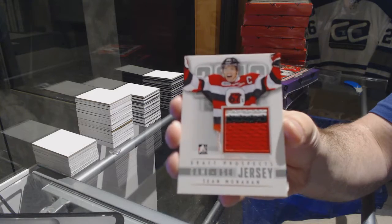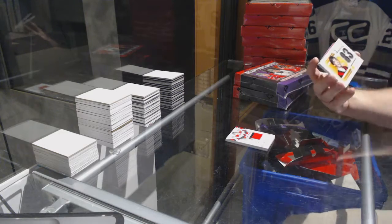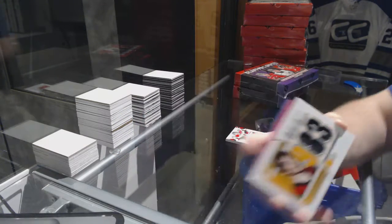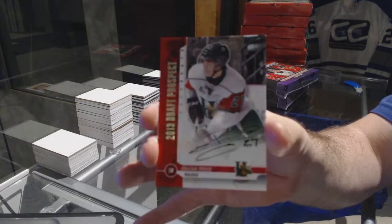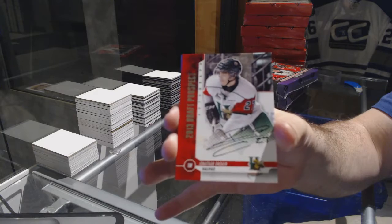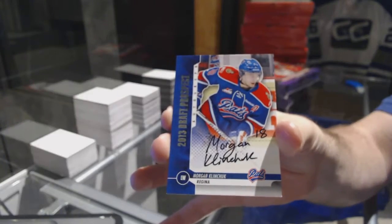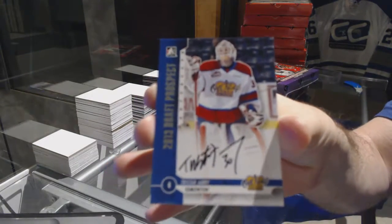Sean Monahan. We've got a draft year pants piece, Cam Neely. Autograph, Jonathan Drouin autograph. An autograph of Morgan Klimchuk. And we've got a Tristan Jarry autograph.